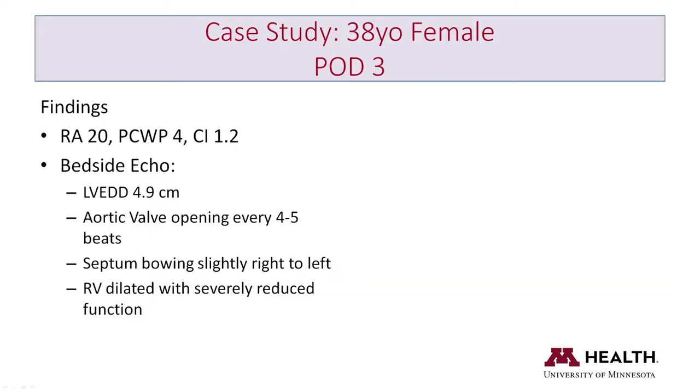So we did just that. Our patient on post-op day 3 had an RA pressure of 20, a wedge pressure of 4, and an index of 1.2. So this is almost the inverse of before. Now her right-sided pressures are elevated, her left-sided pressures are low, and she still doesn't have any cardiac index.